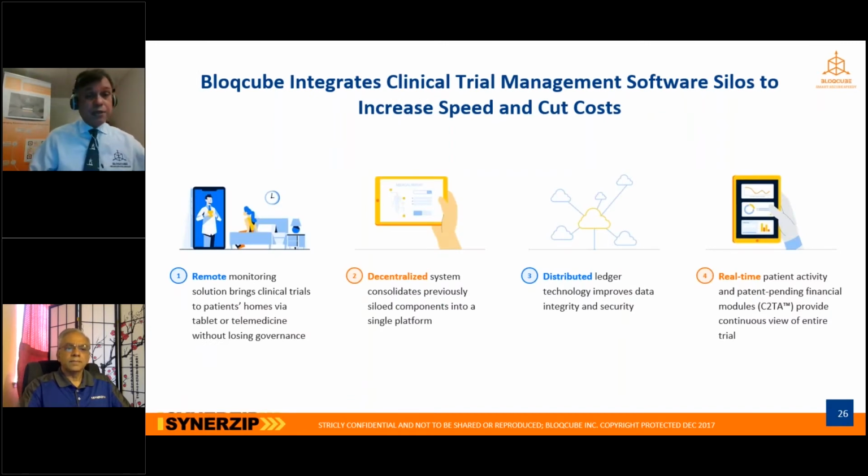So what have we done here? What we've done is remote monitoring, and remote monitoring is basically bringing the clinical trials to the patient. It's a decentralized system. It consolidates previously siloed components. By being distributed, we are able to let supervisors govern the trial from a remote location without losing data fidelity or integrity. And finally, we brought this together in order to pay people, also the doctors, faster.